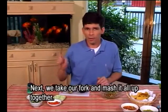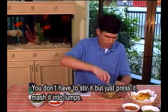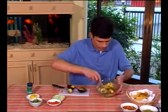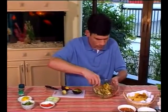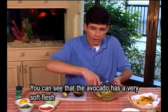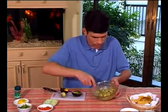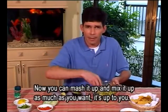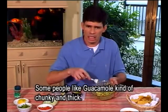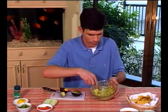Next, we take our fork and mash it all up together. You don't have to stir it, but just press it, mash it into lumps, and mix it up a little bit as well. You can see that the avocado has a very soft flesh. It mixes up very easily. Now, you can mash it up and mix it up as much as you want. It's up to you. Some people like guacamole kind of chunky and thick, but other people like it super smooth, creamy. I like mine kind of thick.